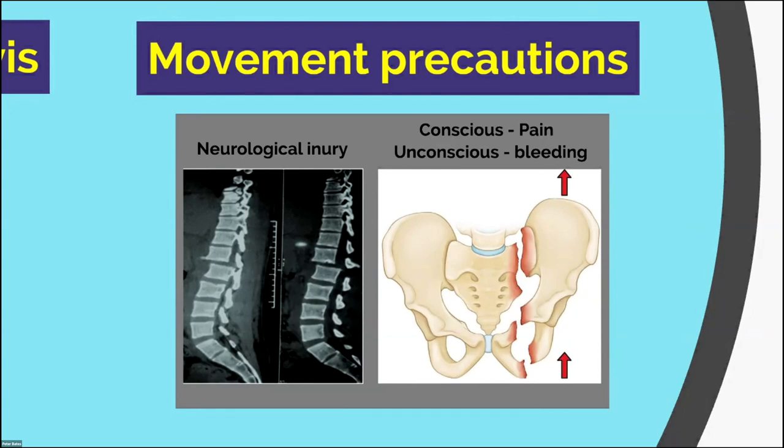Now, moving patients around with unstable pelvic fractures in bed is painful. And I guess there's always this concern that if you move them too much, they might start bleeding. But in reality, once a mature clot has formed around the pelvis, it's very unusual for patients to start bleeding again. So once they're hemodynamically stable, normally they are safe to be moved around.